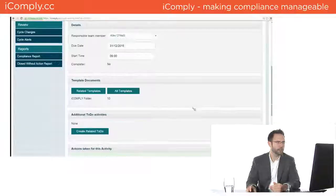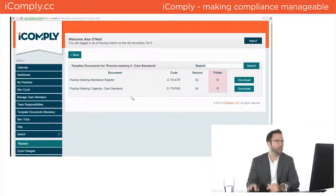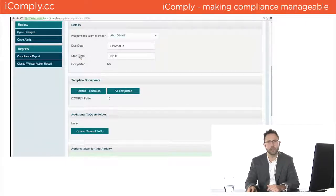Go to template, related template, and download your pre-populated agenda that you've got, and add the thing that you want to discuss as an item to that agenda. Then when you complete the step in iComply, there's an additional thing you might want to do.